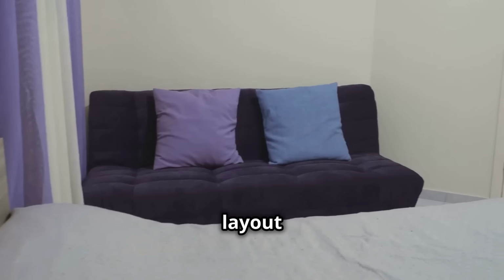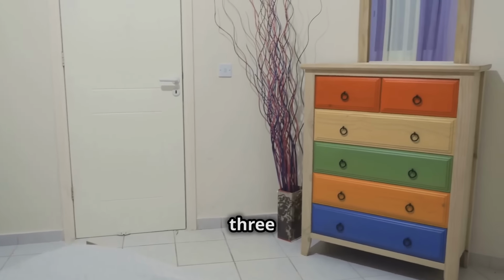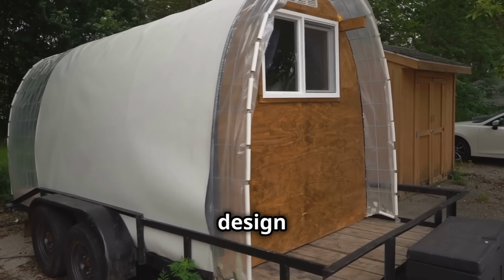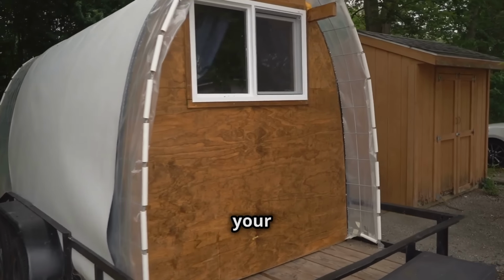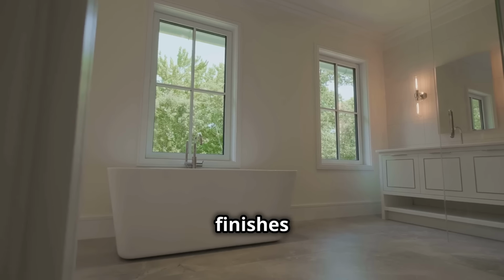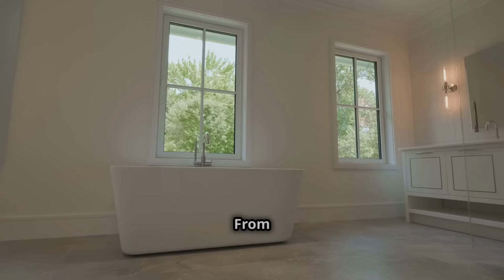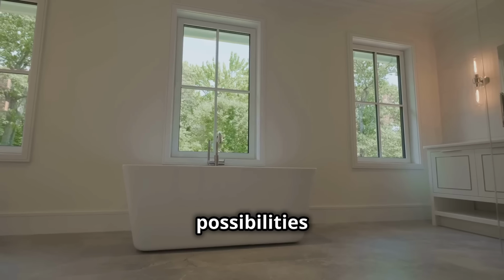You can select the layout that best suits your needs, whether you want 1 bedroom, 2 bedrooms, or even 3 bedrooms. The flexibility in design ensures that your home is tailored to your specific requirements, and you can pick and choose from a wide range of finishes and features to create a space that truly reflects your personal style. From modern to rustic, the possibilities are endless.